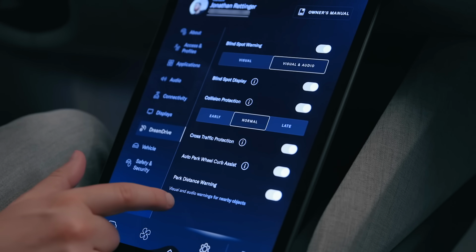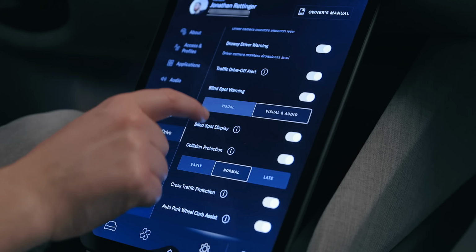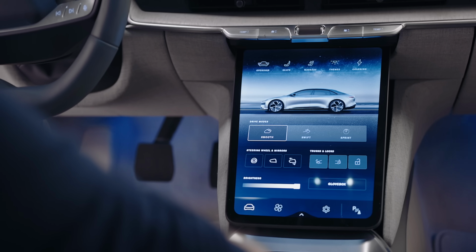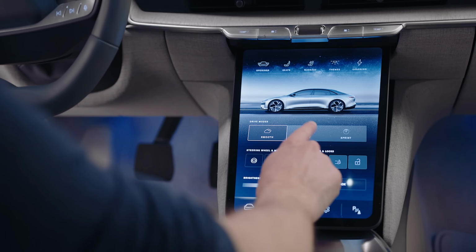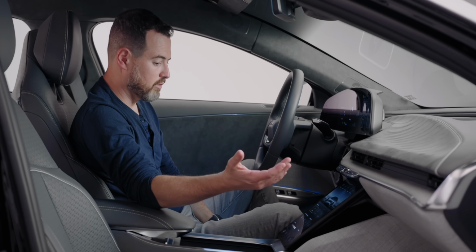Sometimes finding settings can be cumbersome. Sometimes getting the car to remember things can be cumbersome. For example, if I set my profile and I like to drive in Swift, when I get out of the car and come back the next day, it's going to revert back to Smooth automatically. It should save all of those settings.